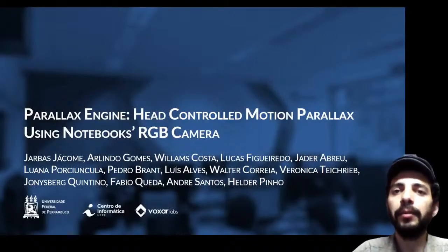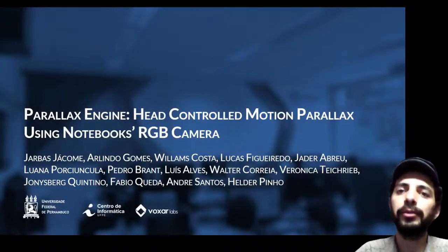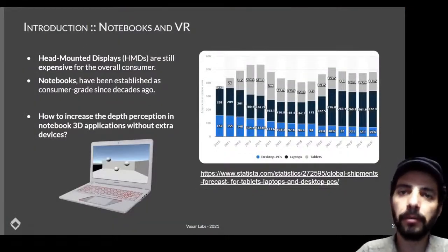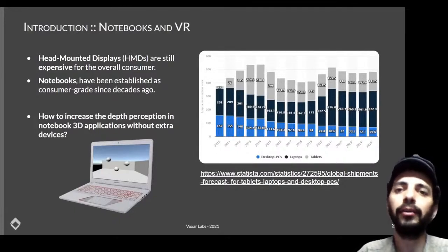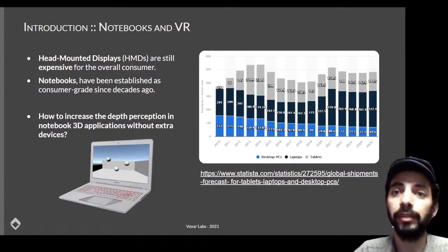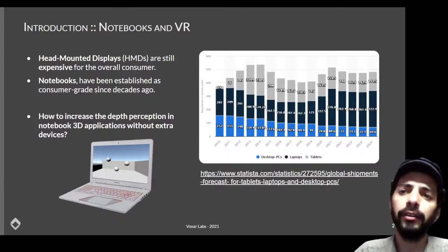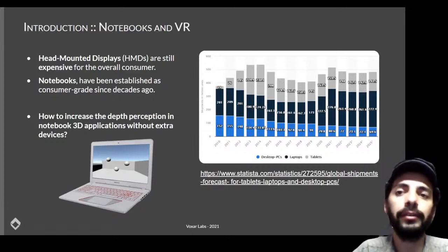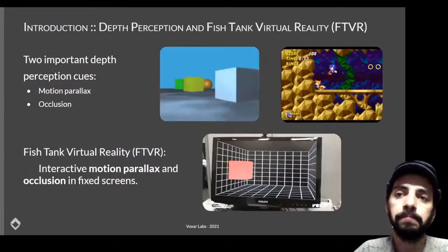Hi, my name is Jarbas Giacomi and I will present you the research Parallax Engine: Head-Controlled Motion Parallax using Notebook's RGB Camera. Despite the recent growth of the virtual reality industry, head-mounted displays are not widespread like notebooks, and market forecast predicts that the participation of notebooks in daily life will continue high. So how to increase the depth perception in notebook 3D applications without the need of wearing an HMD?